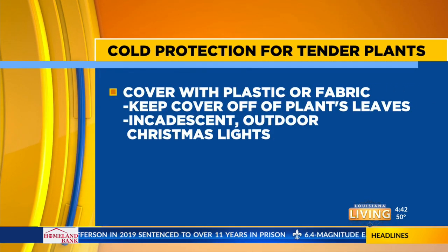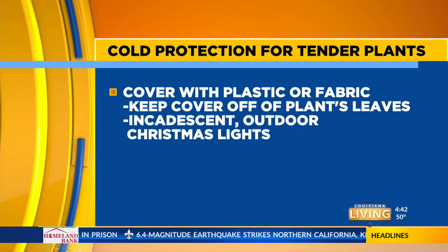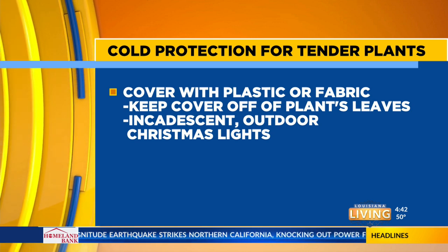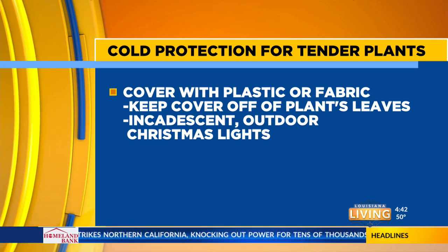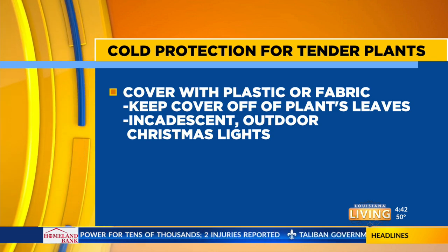And then cover with plastic or fabric if you're talking about something that is outside and you can't move, like say a small citrus tree, something like that. Keep the cover off of plants' leaves, and if you can, string incandescent outdoor Christmas lights in there that will help give off some warmth and prevent freeze.